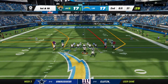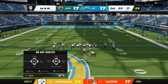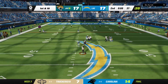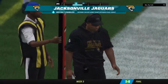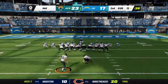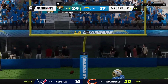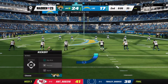Line of scrimmage, the 37 on 1st and 10. Here's Lawrence to throw. Airing it out, looking for Ridley. And that is caught. Touchdown, Jacksonville. Calvin Ridley in the final seconds of the first half. And the Jaguars have taken the lead here in the final stages of this first half. Extra point by Patterson, up and good. And they will take a 7-point lead.